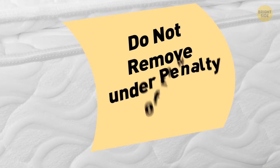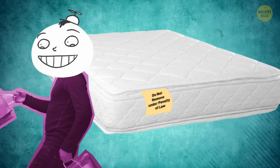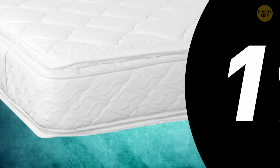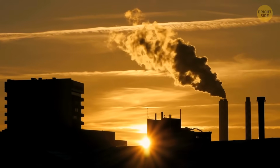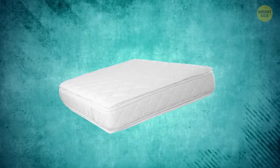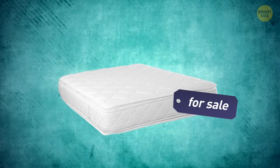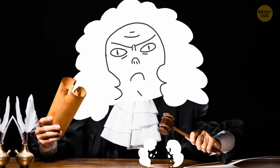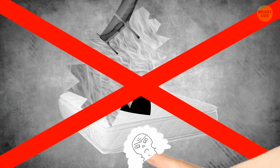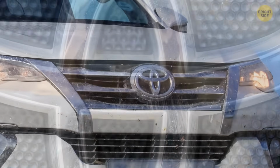The "Do Not Remove Under Penalty of Law" tag on mattresses isn't put there for the consumer, or void your warranty either if you do remove them. In the 1900s, manufacturers used to create the filling with basically anything: animal hair, old hospital beds, or clothing. It didn't matter at the time. Strict laws created the tags to stop recycled materials from being used and sold as new. Good thing.